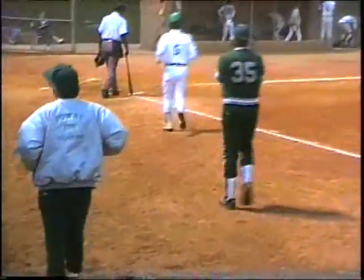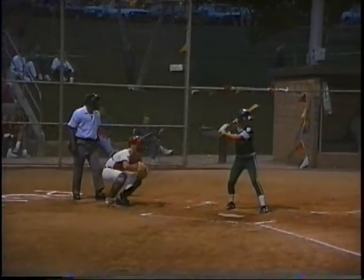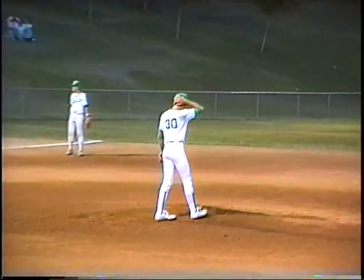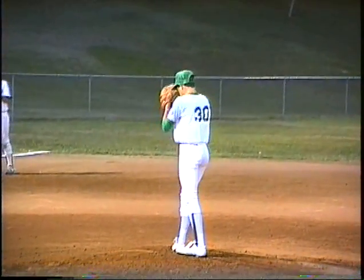So, at the end of 1 full inning of play, it is the Poway Green leading the Poway White All-Star team by a score of 3-0. Green, 3 runs on 3 hits. Leading off for the Poway Green All-Star team in the top of the second is the pitcher, Larry Sarkozy. Larry had an easy first inning of pitching as he sent the first 3 men he faced down in order.